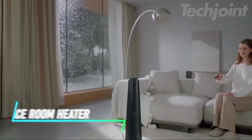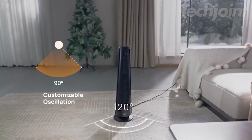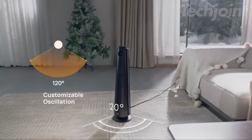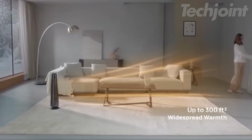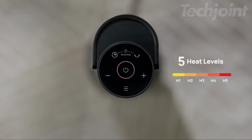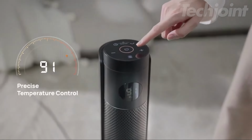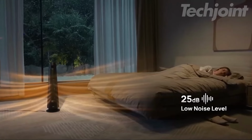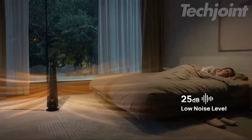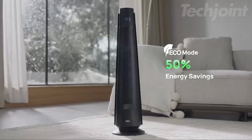Stay cozy and comfortable with this powerful 30-inch electric space heater designed for large rooms. Featuring 120-degree oscillation, it evenly distributes heat across spaces up to 300 feet square, ensuring every corner is warm. Enjoy adjustable settings with 5 heat levels and 3 fan modes for customized comfort. With advanced safety features, including tip-over protection and a quiet operation at just 25 dB, it's perfect for bedrooms or offices. Embrace warmth and tranquility all winter long.